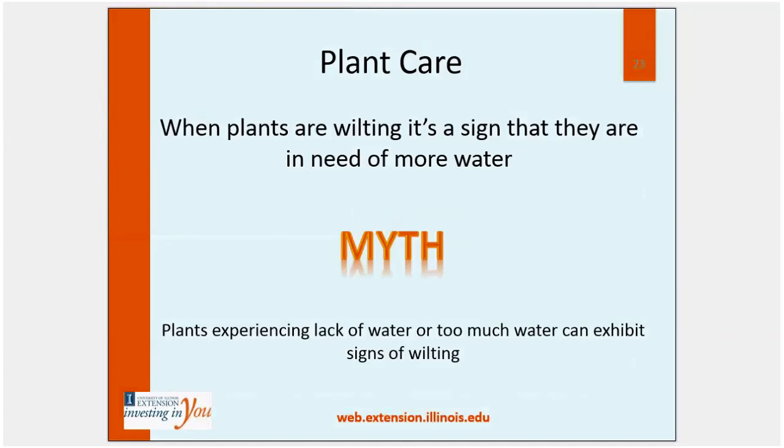Oversaturated soils, unless your plant is adapted to waterlogged soils, actually suffocate the roots. Roots need some level of oxygen. So if we've got too much moisture within the soil, we're actually suffocating our roots. So before you jump to the conclusion that your plants need water, always check first, just to be safe.